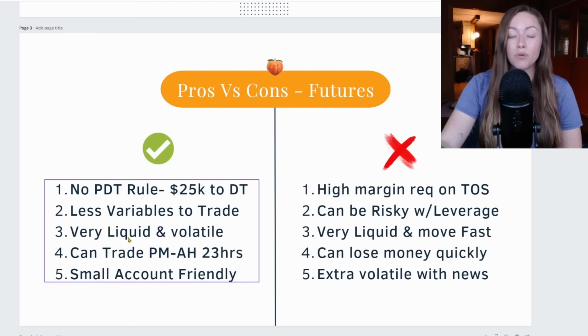You can trade 23 hours a day. They are really flexible when it comes to trading hours, whereas with options you can't trade until after market open. You can trade stocks in pre-market, but it's more difficult. Futures trading, you can absolutely trade before market opens, and that's mostly what I do.